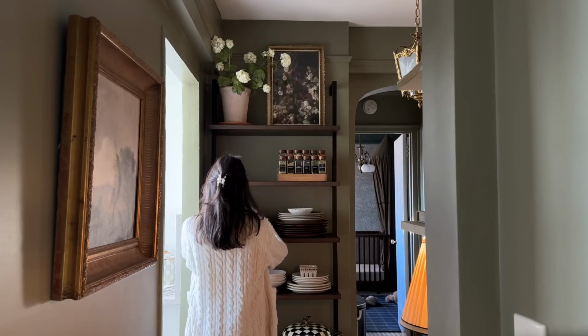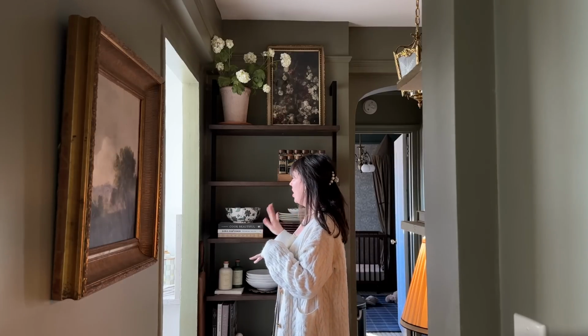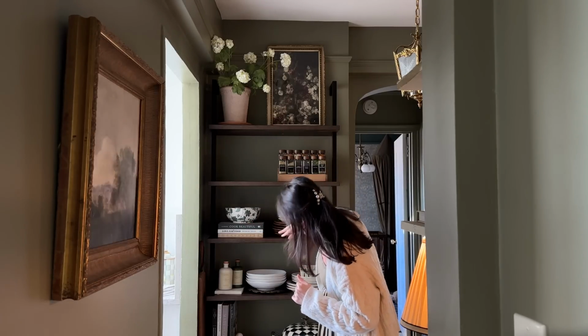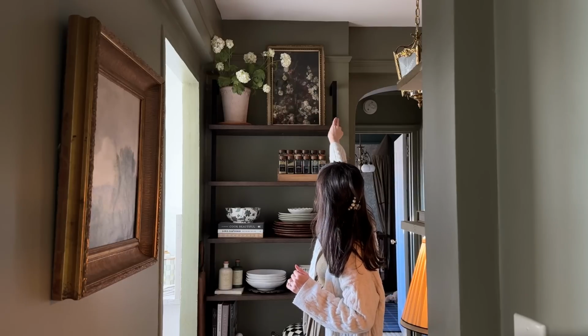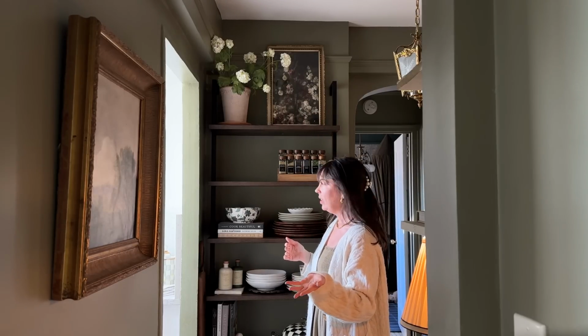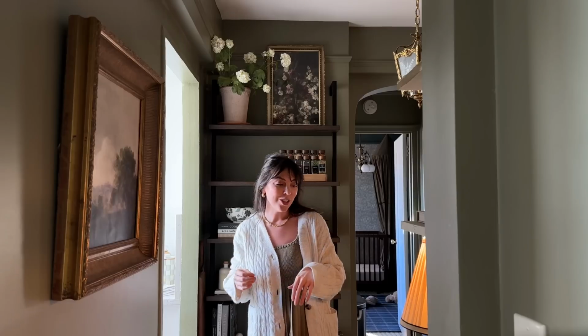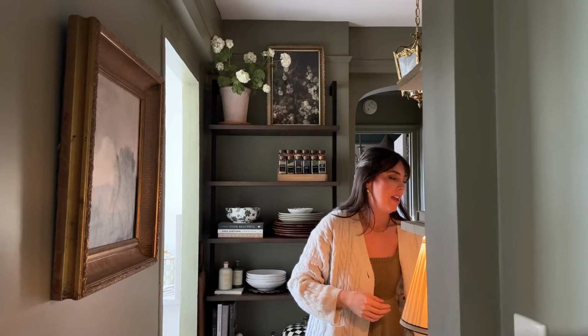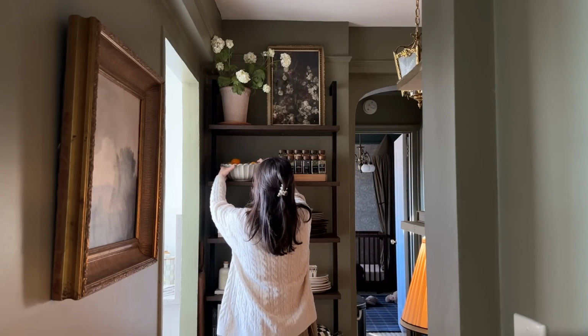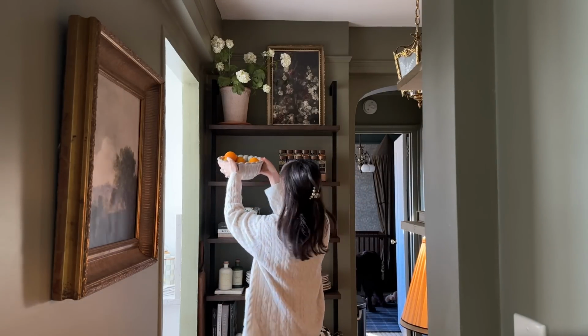fill out these shelves. But this is the shelf I was telling you about, from Nathan James, and it was so easy to set up. It attaches to the wall at the top on each side. So it's fairly renter friendly, you're not putting a ton of holes into the wall, but I really think that it's been really nice for us to have some extra storage. Put a fruit bowl on here.